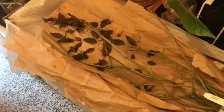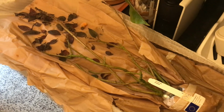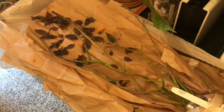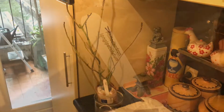And if not, then I will just take some top stem cuttings, put them in vermiculite, and they will root quite easily actually. So even though this looks like a catastrophe, I think this plant will be just fine. And here we have the poor thing standing up, and thin it is indeed.